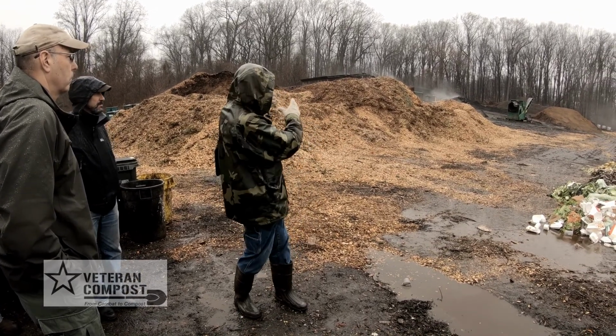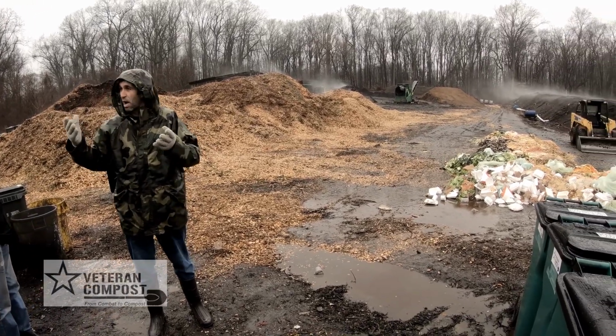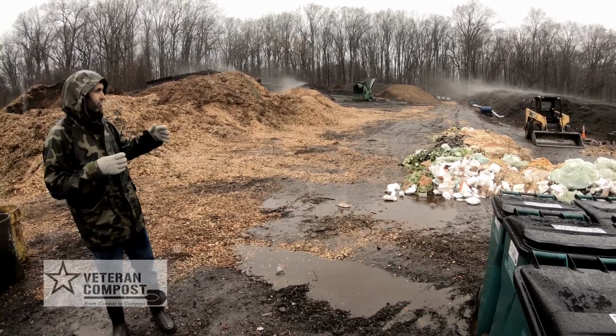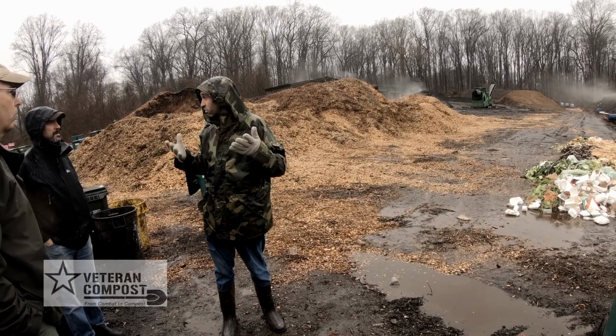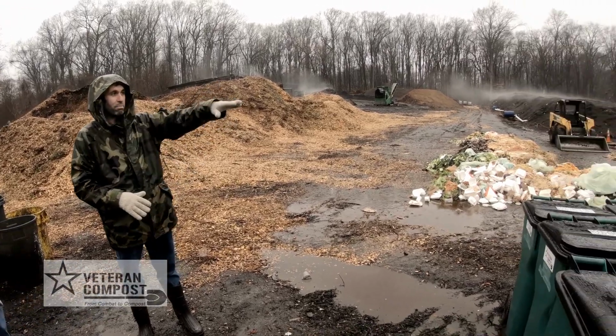So what we do is these wood chips back here come in throughout the day from tree companies that are dropping off wood chips from local tree work and land clearing. And then that's our carbon. If you're familiar with composting, your browns and your greens, our browns or our carbon source is wood chips. We lay down a base of wood chips here and then dump the food waste on top of it.